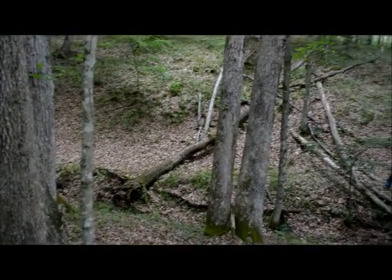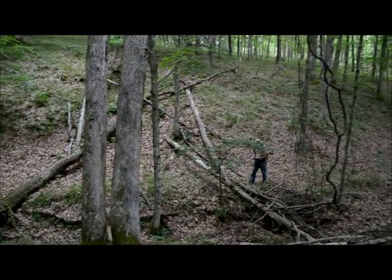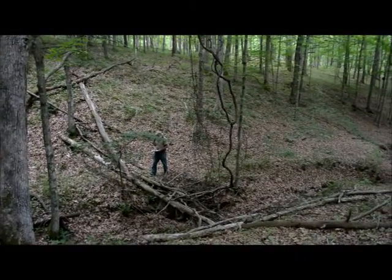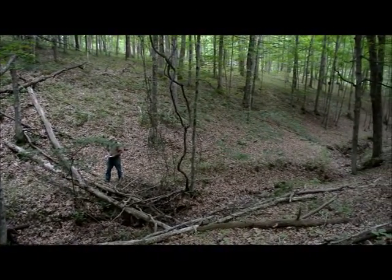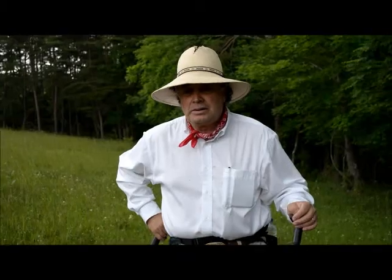I wish I should have taken some pictures before it got so thick. It's nothing but trees now, but I mean, like I said, this is perfect.